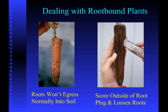Very often from nurseries, the plants have been kept in the container too long, and the root ball looks like on the left there. We call them root bound. In other words, the roots have just grown all the way around. It almost looks like a woven basket. The roots are all just tightly bound together. And if you just planted that plant directly on your outplanting site, the roots wouldn't grow out in the soil because they're all wrapped around each other.